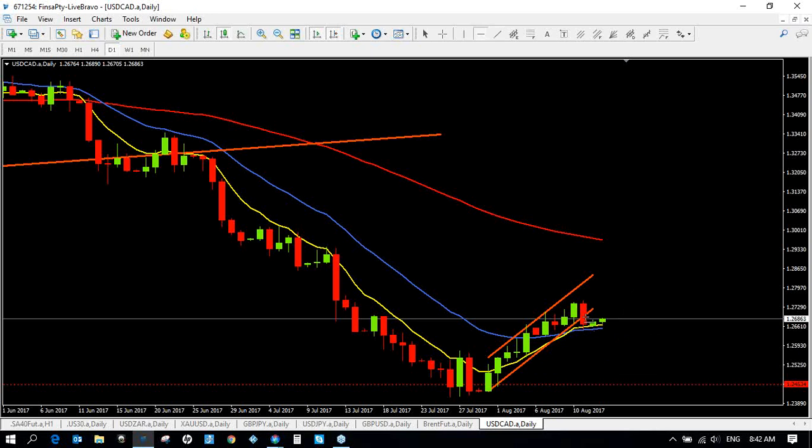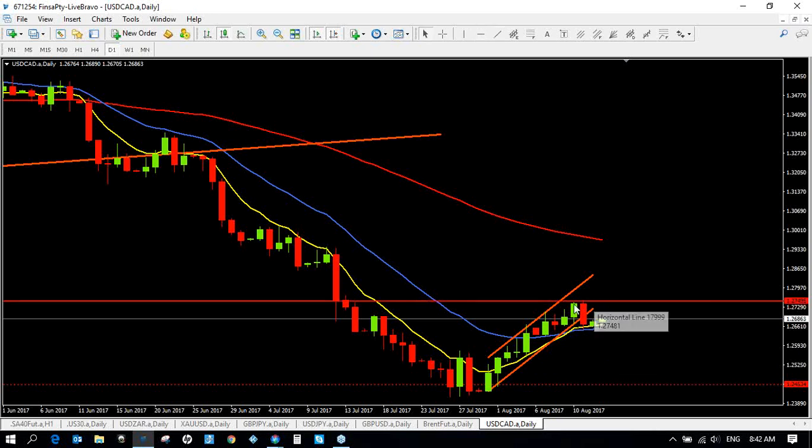That channel will be negated if it breaks above the bearish engulfing pattern there, and that offers interim resistance. So for now, I've added another short into dollar CAD. Again, small positions, because it's not a great bear flag or anything like that. It was just a small little retracement channel with a stop loss above that bearish engulfing resistance at 127.49.